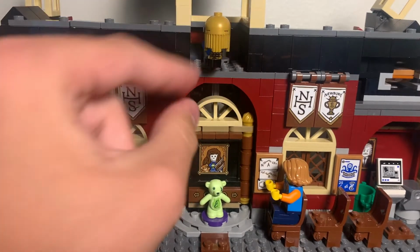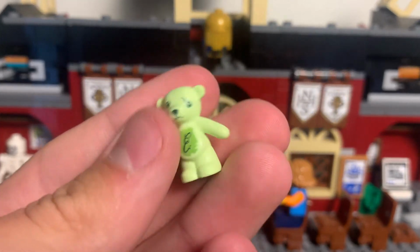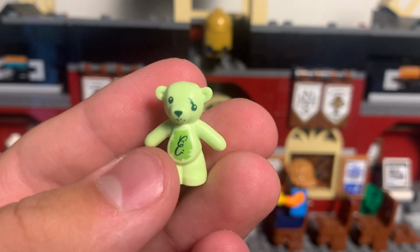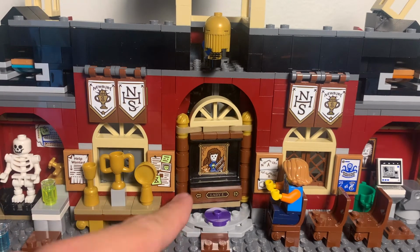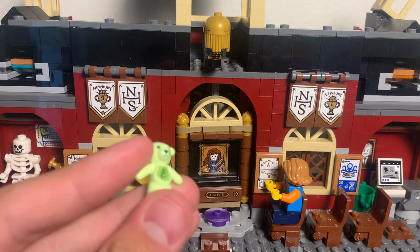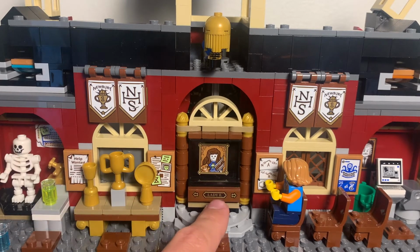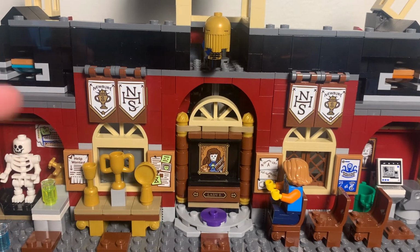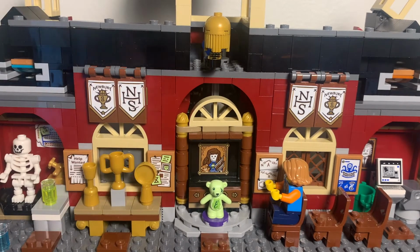So what happened here was it rotated around and it reveals this spring green teddy bear. This is a special spring green piece in the set. And then here it shows a picture of a little girl with the teddy bear before it was possessed. And then there is the Lady E sticker. So that's great. I love that. And yeah, awesome. Now let's show you the rest.